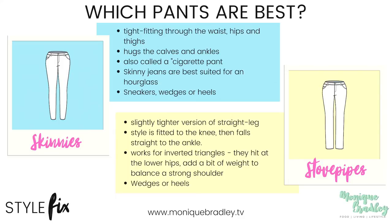Stove pipes, they're a slightly tighter version. I always think of these as musicians' pants, stove pipes. They're a slightly tighter version of a straight leg, so you're getting that little bit more fitting, but not to the skinny, suck it in type of thing. Works for inverted triangles, hits at the hips, adds a bit of weight to balance a strong shoulder. Wear with wedges or heels.